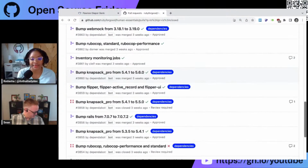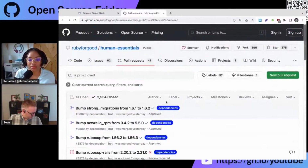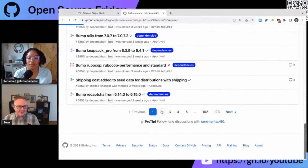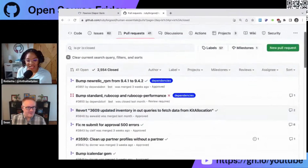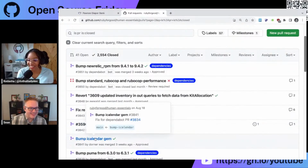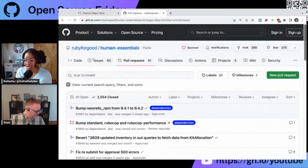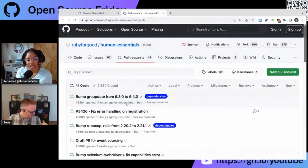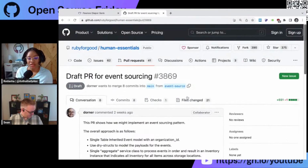Nice. I'm trying to find something interesting. We updated the calendar in the app. Okay. I should look at what the pull requests coming are. Maybe that's more interesting. So we got some error handling that people are working on. We got some event sourcing. I don't know what event sourcing is.